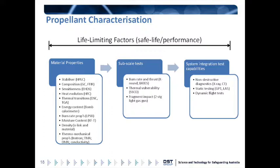So I really wanted to show the relationship between the molecular level, the bulk properties, and the system performance. So typically if we have an item that might have been in service or it's a new propellant that we've developed, we'll perform bulk properties testing of the propellant and try and develop relationships between how things at the molecular and the bulk property relate to the system as a whole.